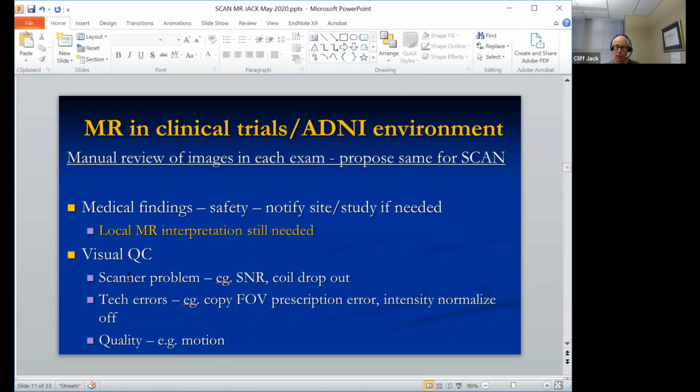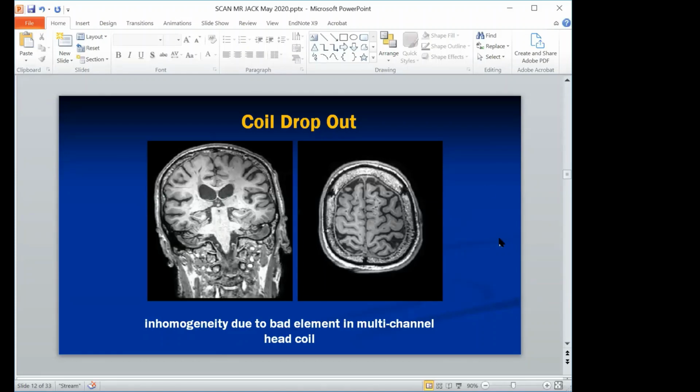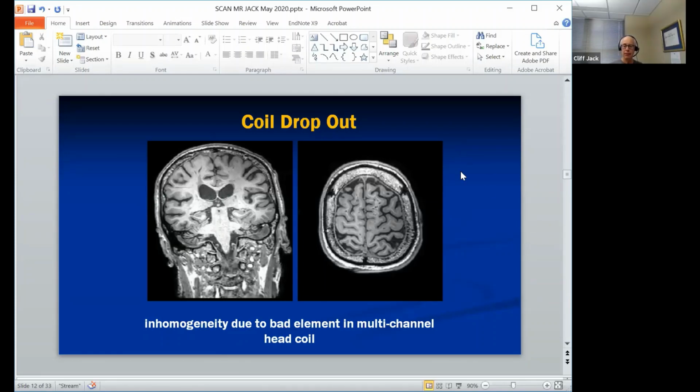We then do visual quality control, where we look for scanner problems, technical scanning errors, etc. So what kind of things are we looking for? Well, here's an example. I don't know if you can see the cursor. Can you see it? I move it around. Okay, good. So here's an example of a site that was scanning. We got this scan. You can see these dark areas here. So this was a site that was scanning with a head coil that had some bad receiver elements in it. So we had to notify the site that they had a problem with their head coil, get the service engineer out there to fix it.